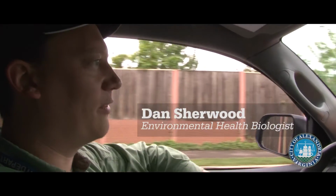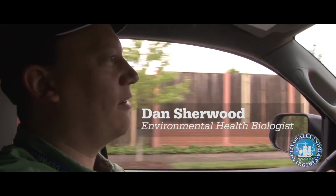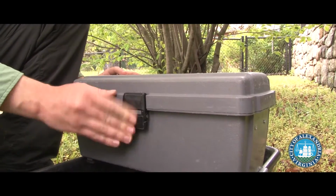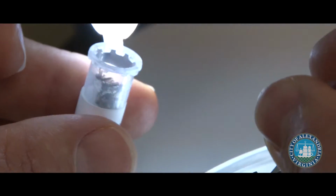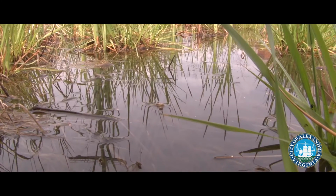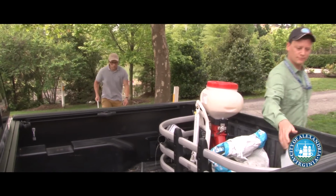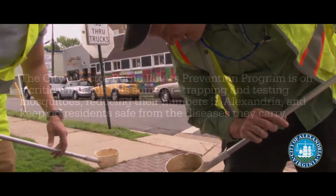We're going to be putting out some of our mosquito traps. Those will sit out for 24 hours and it'll allow us to see what kind of mosquito species we have, and we'll send those off for testing. This is also an area where we have one of our stormwater ponds, so we're going to dip for some mosquitoes here and see if we can find any larvae in the water.